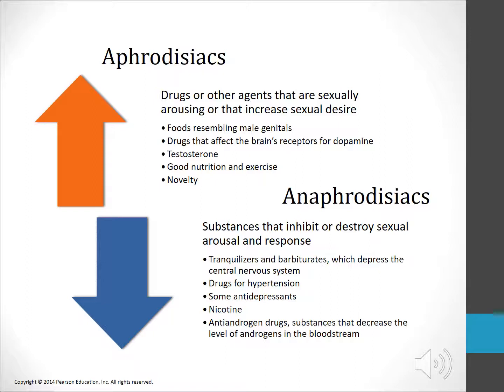Some drugs that are considered to be aphrodisiacs are particularly dangerous. Spanish fly, which is extracted from a Spanish beetle, contains an irritant that inflames the urethra. Overdoses of Spanish fly can be fatal. And then there are date rape drugs that can be slipped into the drinks of unsuspecting women, lowering their inhibitions and rendering them incapable of resisting a sexual assault.